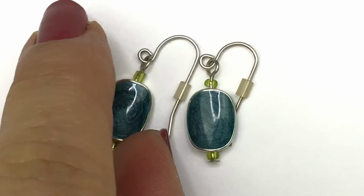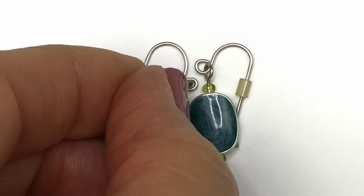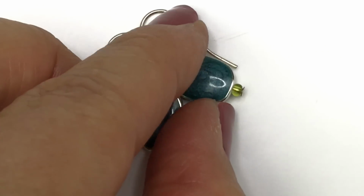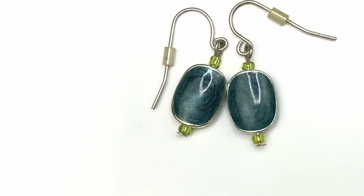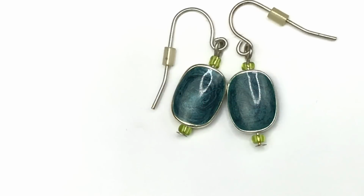They might be sterling silver. I think these are double-sided. Let me take a look. Yeah, same design on each side. So I will definitely test these after the video, and I'll let you know on the screen right here if I found them to be sterling silver. But they're pretty cute. They're very simple.